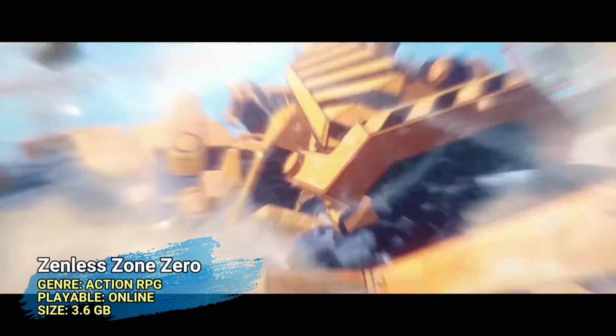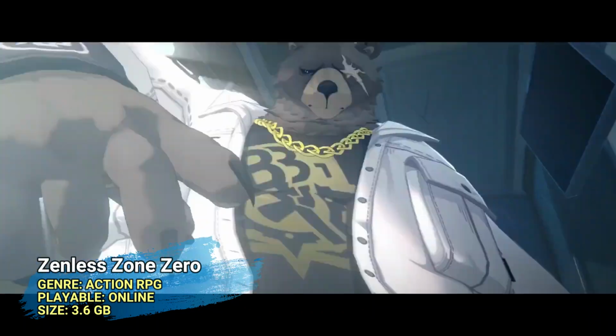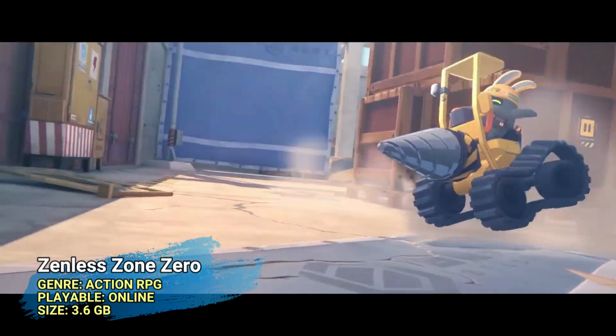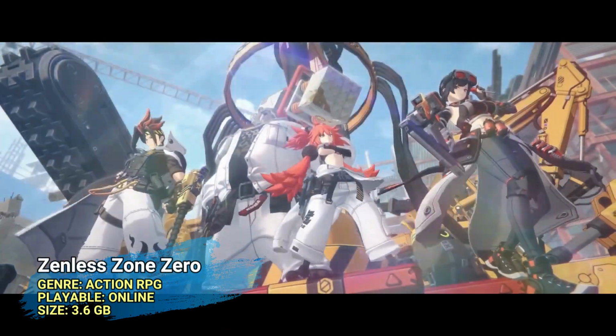Zenless Zone Zero is another game we had to include in our list. It's that big of a release. It's not an iOS exclusive, obviously, and it's sitting on pretty much all stores since a couple of days ago. This game is right now ranked as the number one free-to-play role-playing game on both the Google Play and the Apple Store.